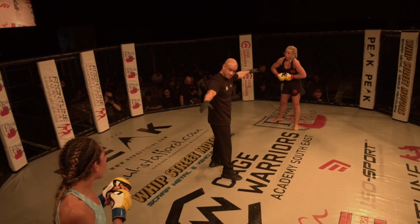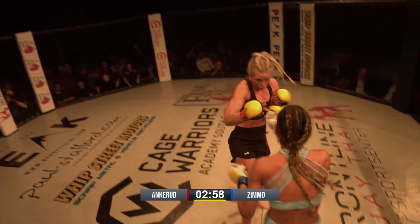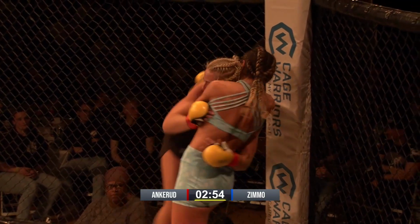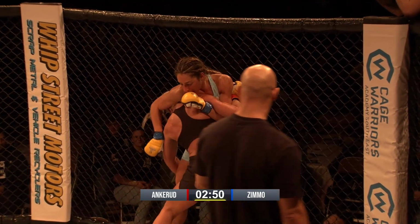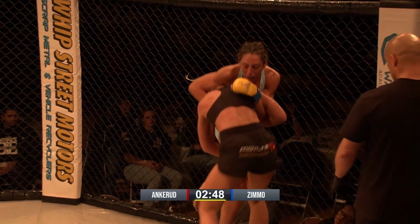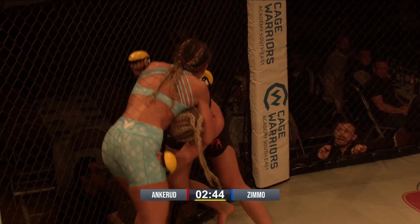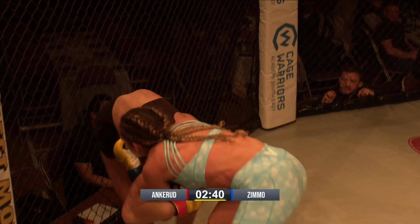Percent of what they got, and it's just excellent to see. And Lisa Zimmo coming straight out in the middle, and Ankerud punch, kick. I'm in on the clinch. Just seems Zimmo at the moment just seems to be that little bit smoother, that little bit readier to fight MMA at the moment, and a little bit fresher.